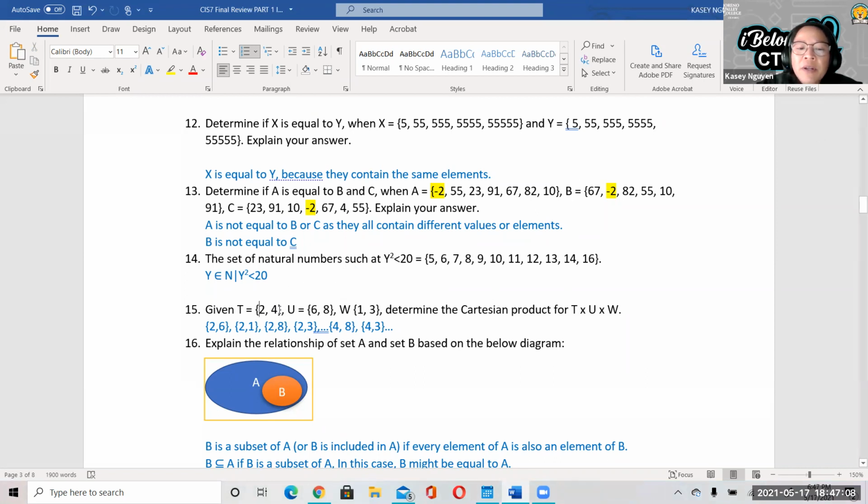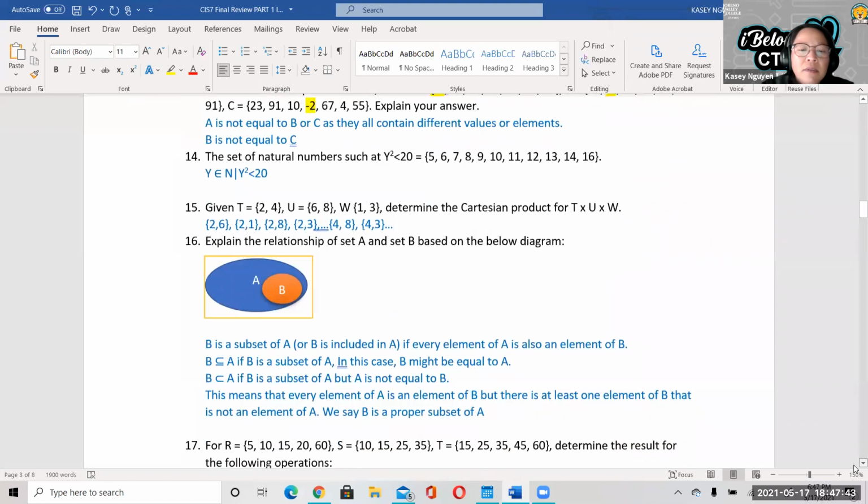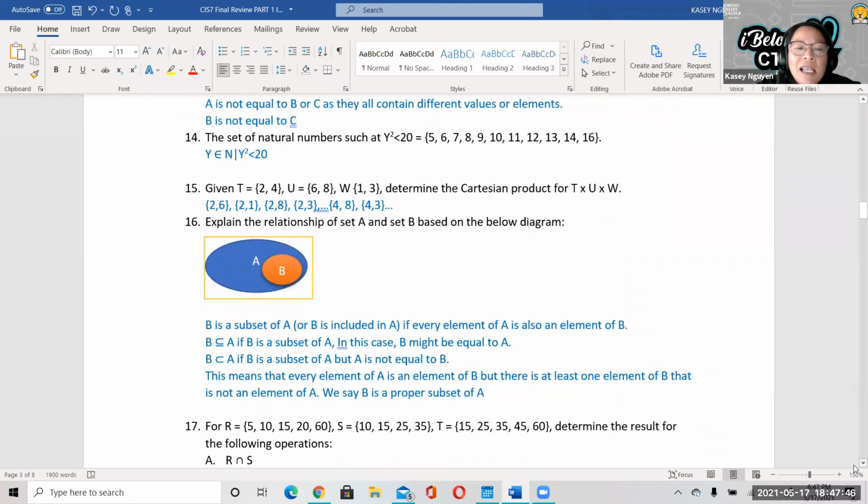But if I have a third number like this, then I would have a subset that would contain 3. Okay, so when you count it up, we talked about how we would use power to represent the Cartesian product. So you would have a total of 2 to the 8, which is 32.